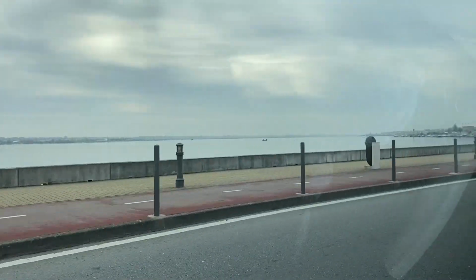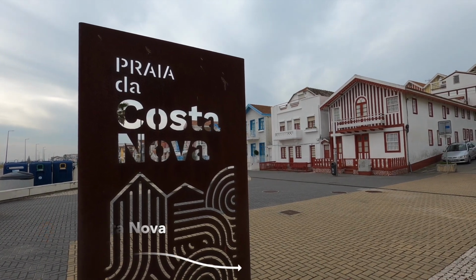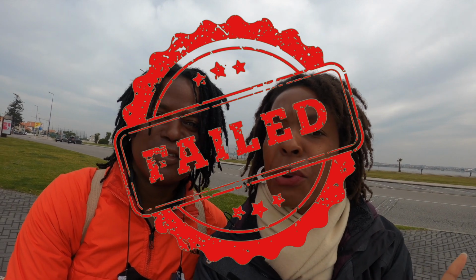Next up, we wanted to go to Costa Nova, which is quite far from the city center. So you have to take a bus, taxi, or whatever. Try as much as we like, we could not figure out how to take the bus. I had the bus schedule, I had the time, and the bus never came. Or either we were waiting in the wrong place, which was very possible.